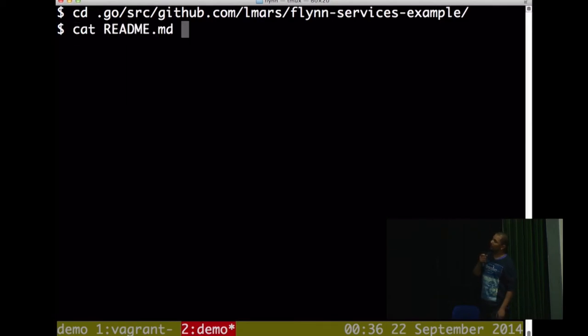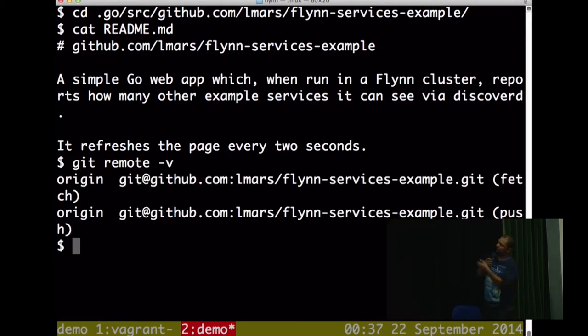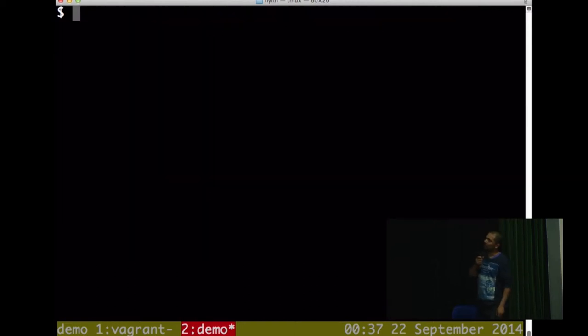Now I'm going to deploy a simple Go app. So I'll cd into the repo there. If you see the readme, it's a bit cut off, but it's a simple web app. Basically, it'll start up and tell you what port it's running on and how many other services of the same name it can see via service discovery. It refreshes every 2 seconds, so when we scale up and down, we'll see some new services come online. If you look here at the Git remotes, at the moment it's just origin. That'll be relevant in a second.